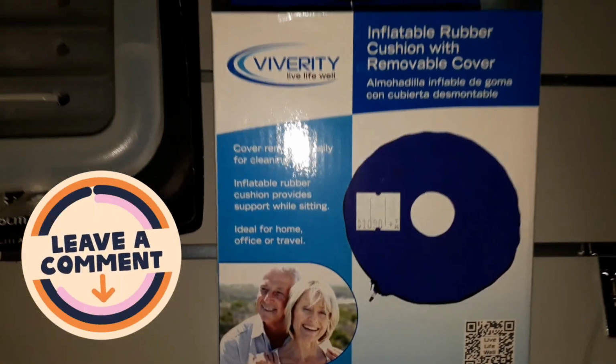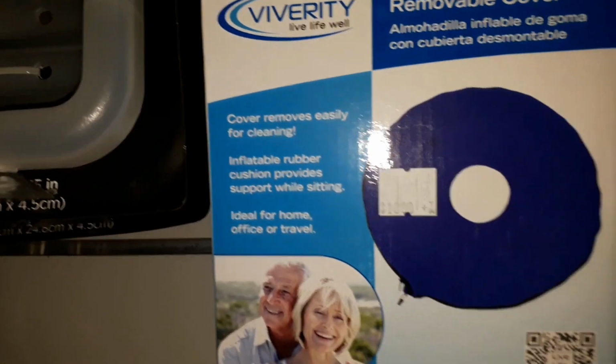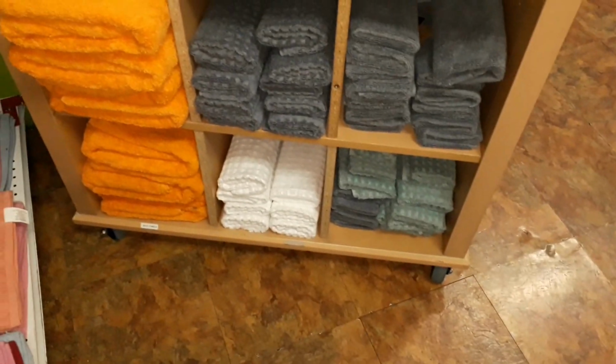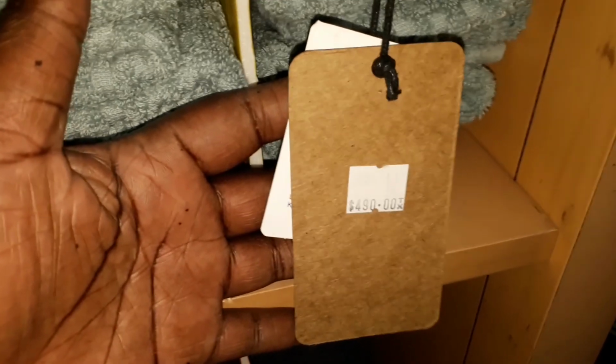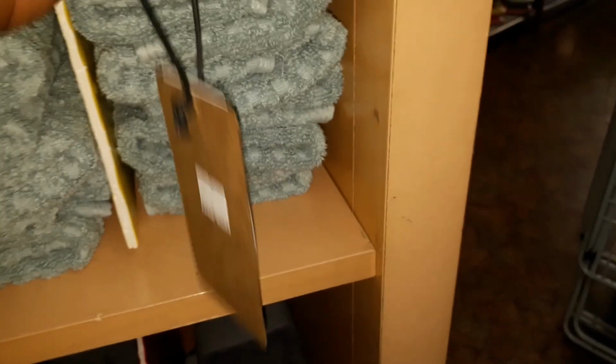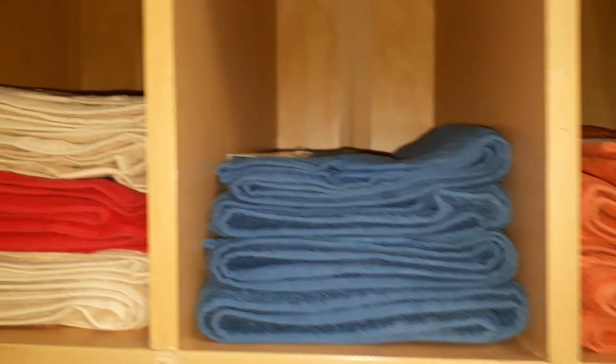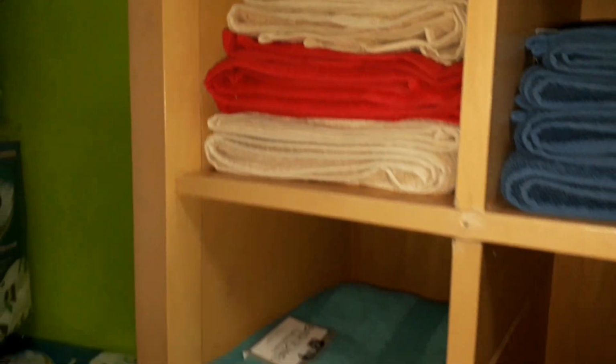And since I mentioned organizers, let's head on over to the towel area. Over this towel section, if you're looking for towels and so on to decorate your bathroom or just to have for when guests come over, they have rugs, different size face towels and so on, starting at $490. And the quality is so, oh my gosh, the quality is so nice.